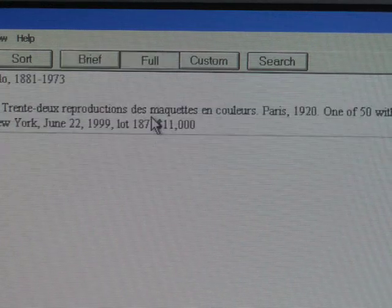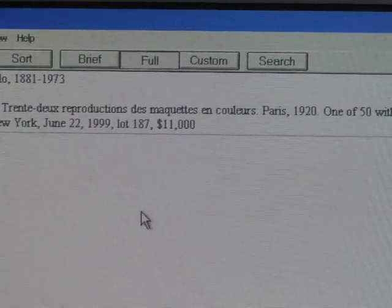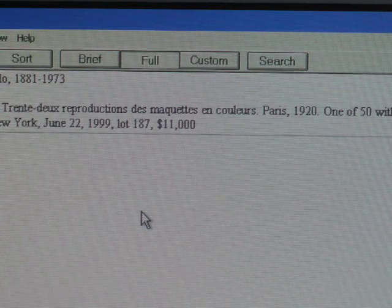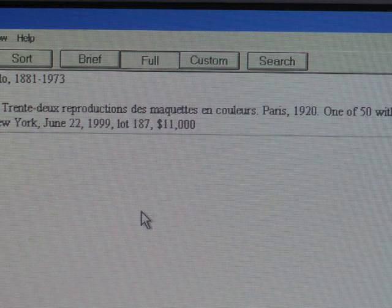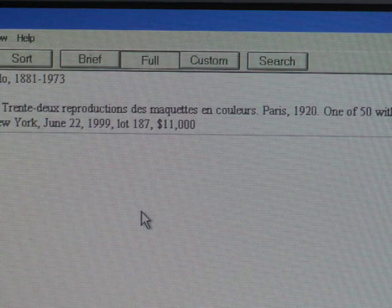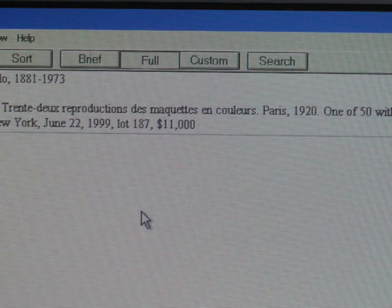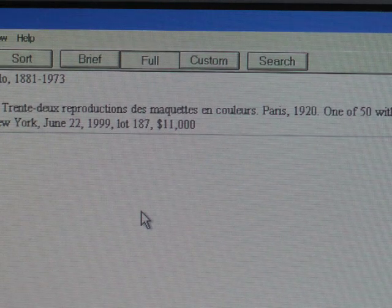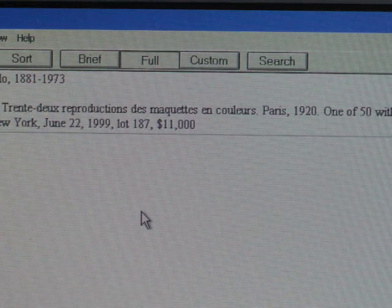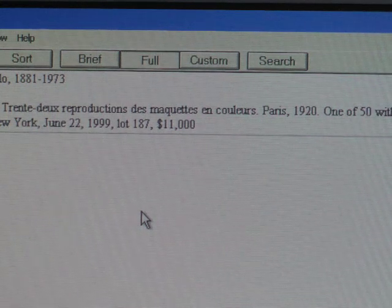And what about this guy for $11,000? Well, that says that there's 32 reproductions, Paris 1920, but this is one of only 50 copies with an original signed etching, an extra suite of plates, and it's bound by Pierre Legrand, a very important French designer, binding highly collected there. In 1999, it might be very possible for someone from France to get the Sotheby's catalog and bid on it and take it back home.